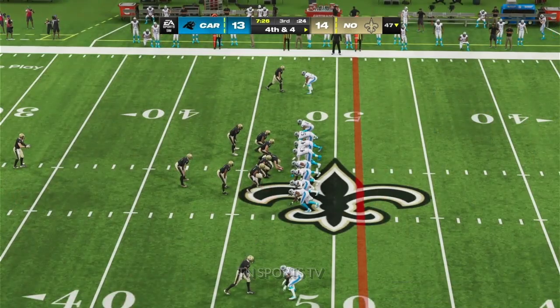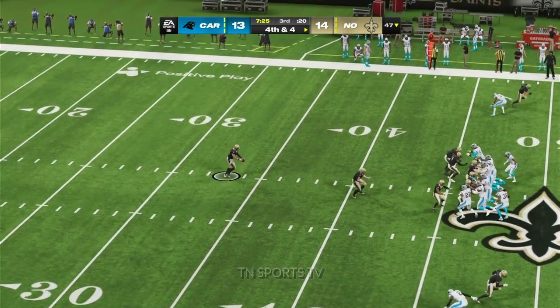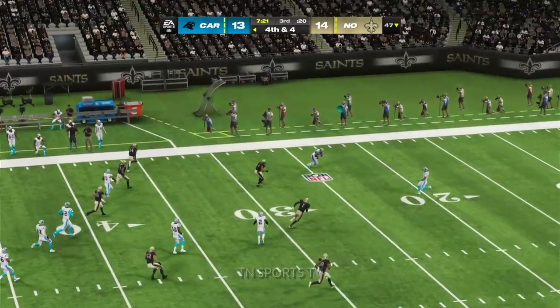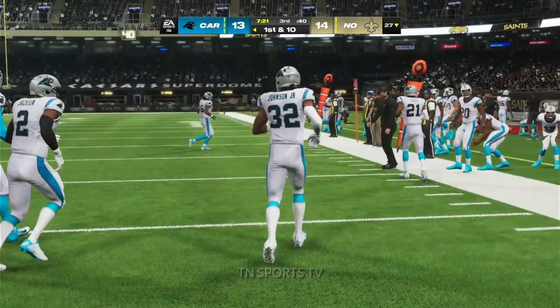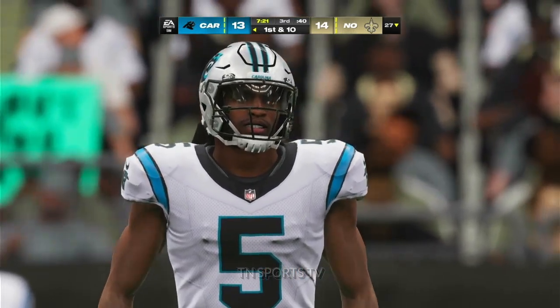Here comes the Saints punter now as he's on to kick it away. And here's a very low-line drive, almost whiffed on it. And the fair catch is made at about the 27-yard line. It'll be called just a 22-yard punt, certainly not what he wanted. And it will be the Panthers' ball, 1st and 10.